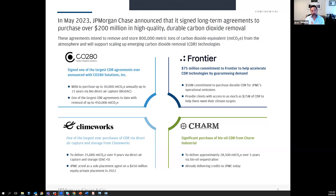And then Charm was the last one. Charm produces bio oil, again, from biogenic feedstocks. So in their case, typically agricultural waste. Think of corn or other agricultural products or even forest refuse. They take that and they turn it into an oil. It's a very high content carbon oil, and they can pump that underground into existing oil wells in the saline aquifers into geological formations.